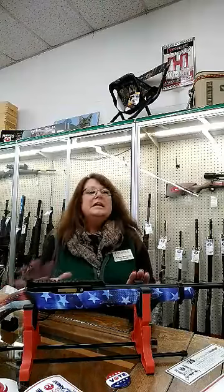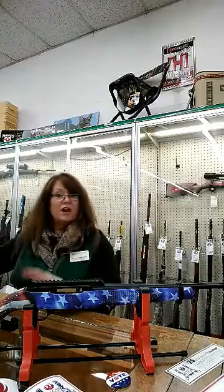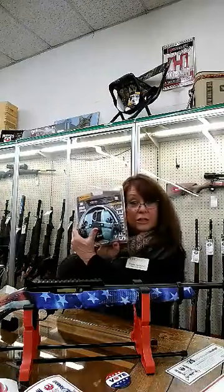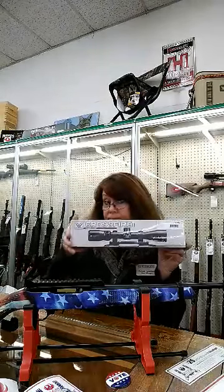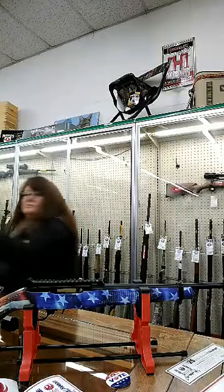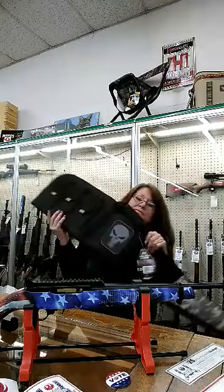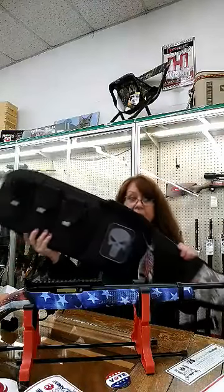$299.99. Now, if you're just looking for some very last-minute Christmas presents, we offer a wide selection of hearing protection, maybe some safety glasses. Ladies, maybe you want to add a little more color. We carry a variety of optics. Cleaning supplies. Gun bags. We have hard cases plus the canvas bags.